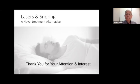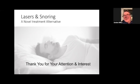Okay. Gordon, I don't know if you have any comments there. Is that fair? Yeah, that is fair. The CO2 laser is the optimal wavelength for treating the soft palate, and typically you can do it in one treatment. So that's the right answer. The erbium doesn't quite penetrate deep enough.